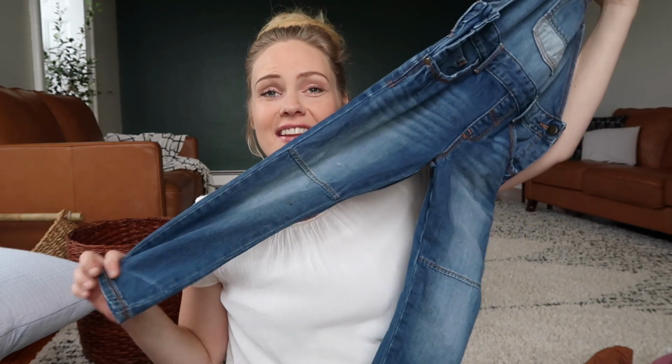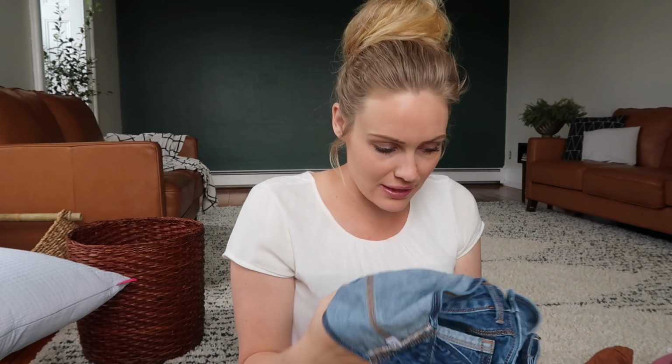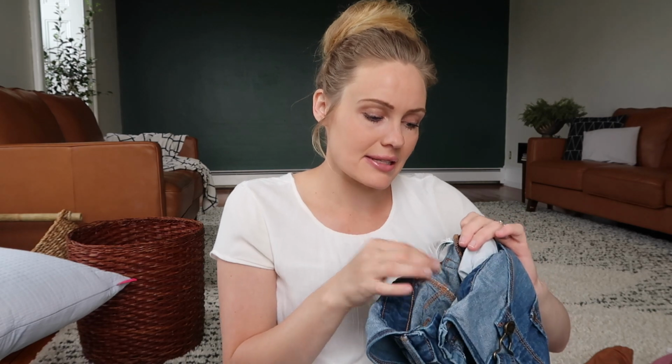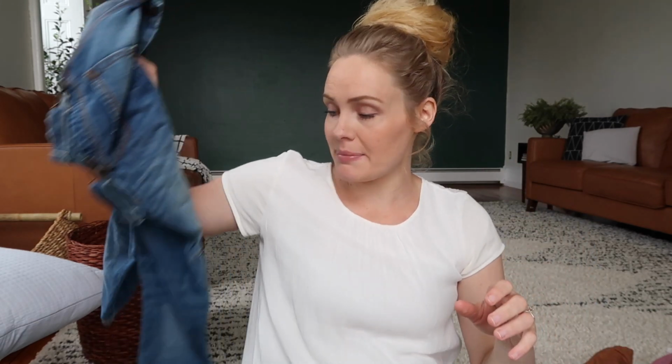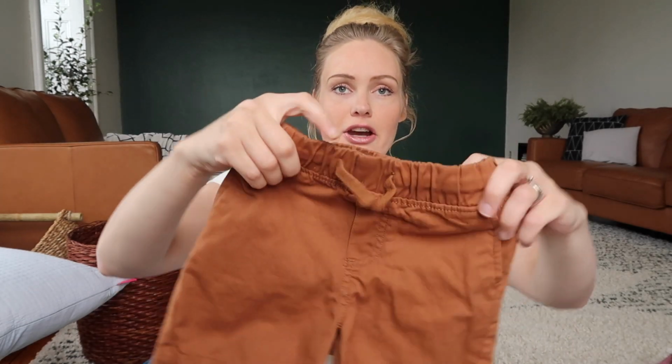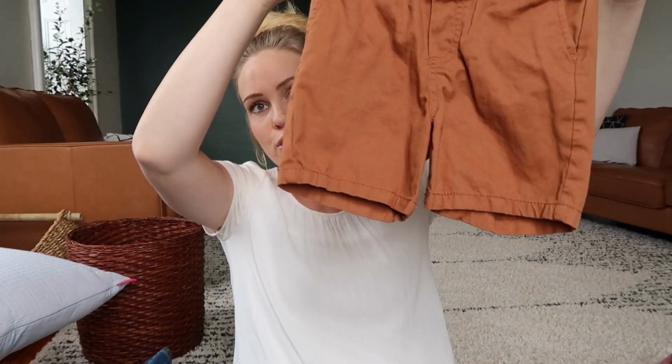Okay, then I got this little pair of overalls for him, which also still had the new tag on, and he loves these. He's all into farming, and the brand on these is M&S. Not familiar with it, but he was excited about those. And then I also have this pair of shorts for him. So he's getting quite the stash of shorts anymore. I think on my last thrift haul I showed a bunch of shorts for him too. So we're getting well prepared in that sense.